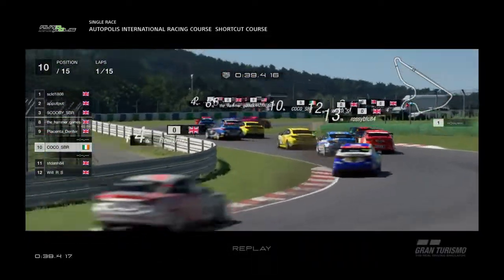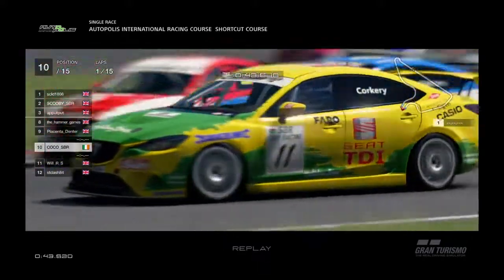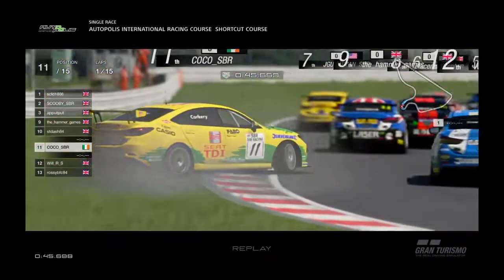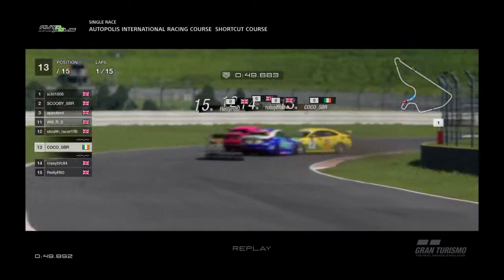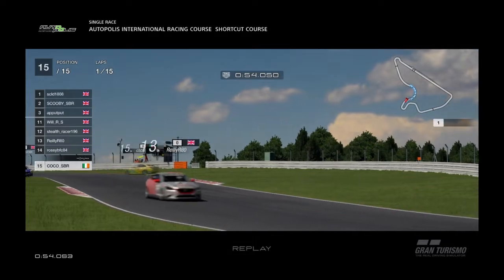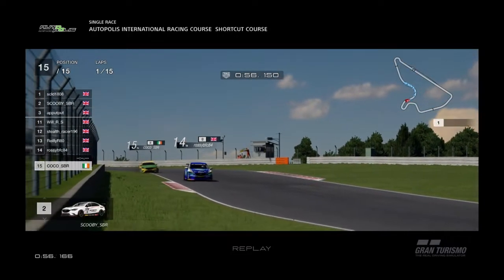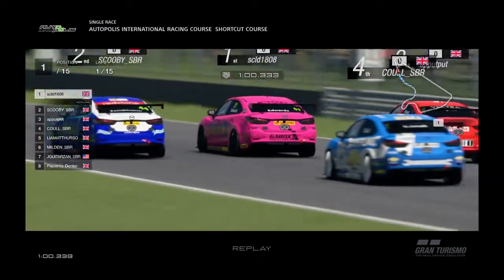Corkery is alongside Welsh, and they go into the hairpin together, and Corkery gets hit up the back, probably by the Vauxhall, and then clipped by Souters, who had the Vauxhall on the inside of him. So it's just a case of about 5 cars trying to get side by side through one corner, but it looked like it all kicked off just before the hairpin. Didn't see what happened, but yeah, that's really ruined Corkery's race.